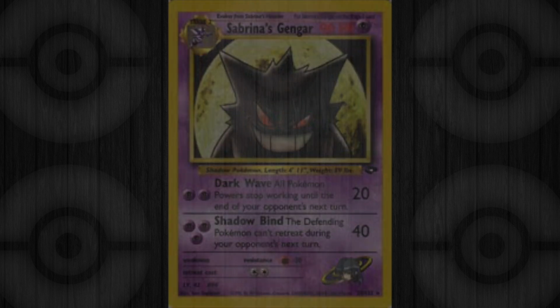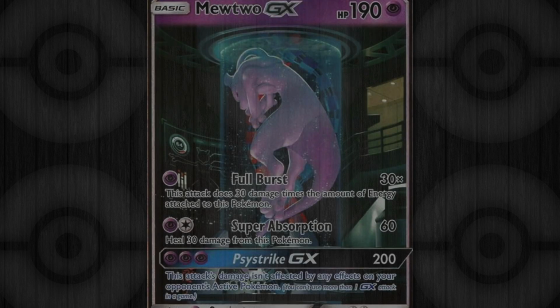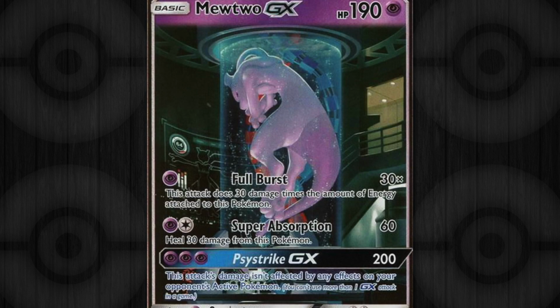Coming in at number 3, I've gone for Mewtwo GX, which is the secret rare one from Shining Legends, the Sun and Moon collection, which is him in a test tube basically. It is the most gorgeous art. If I was going purely off looks, this might be number 1, maybe number 2, because my number 1 is a good one. We will get there.